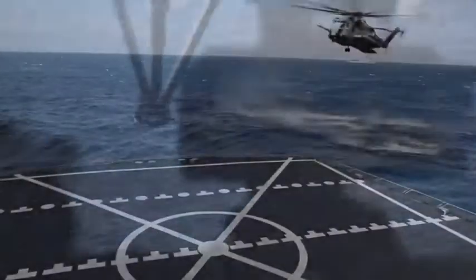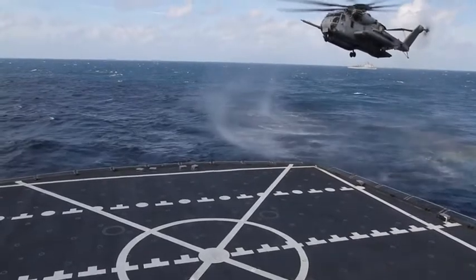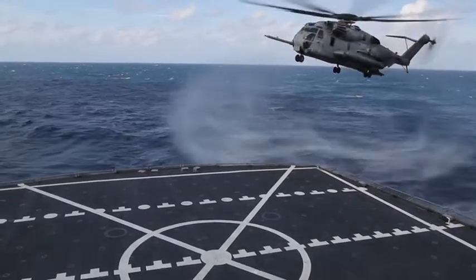Today we are conducting a visit board search and seizure. Visit board search and seizure is to take control of a vessel that is being controlled by enemy forces or suspected enemy forces. We are to secure the vessel, search it for any illicit materials or contraband, and take control and return control to either United States Navy or friendly forces.